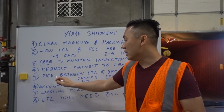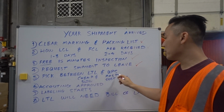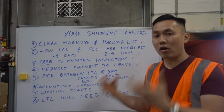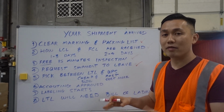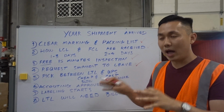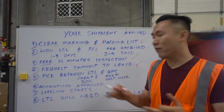After the request is you're going to pick, right? Earlier I said there's going to be 2 options, right? There's the LTL option, the UPS option, and FedEx, right? For the LTL option, basically your shipment needs to be more than 10 cartons and 150 pounds. Right now that's the rule for Amazon, but it could change. But right now it is 10 cartons plus 150 pounds on a standard pallet, 40 by 48.